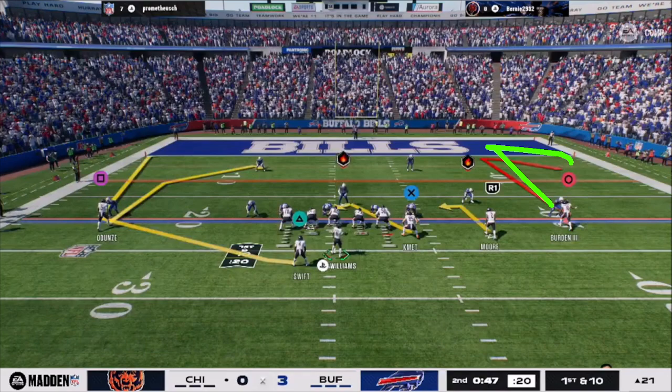Now, what I'm looking at is this defender right here, and I want to wait for this guy to float out, and I'll pop this route for an easy completion. If the defender stays in, then I'll look for the deep comeback route, and if I don't like the reads right there, I can actually come under the middle and go to this deep comeback route on the back side.